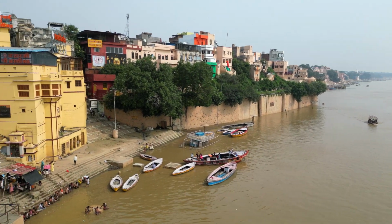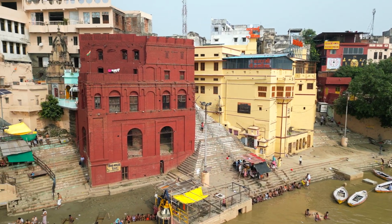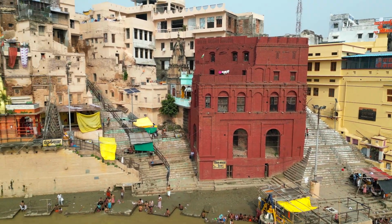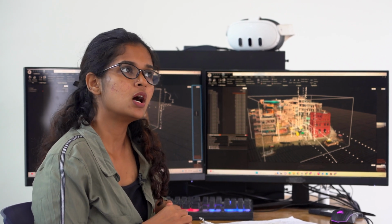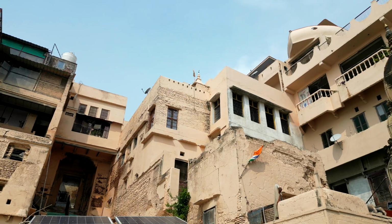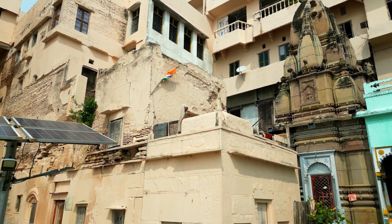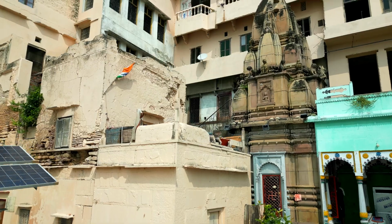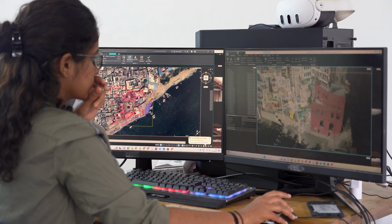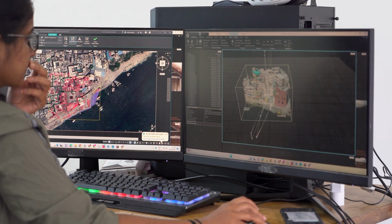Primarily, we are focusing on documenting these heritages, and I am focusing on the risk assessment. So heritage around the world has been at risk, not just human related risk, they are also vulnerable to natural disasters. And so what we are trying to do is document these structures so that we have an inventory of data, so that when a risk or a disaster strikes, we have data to work upon.